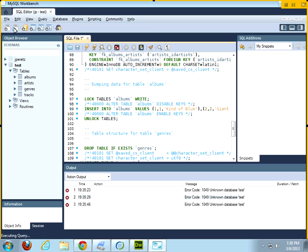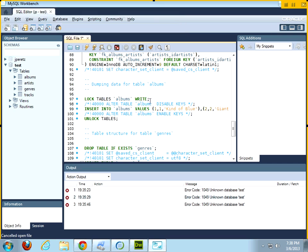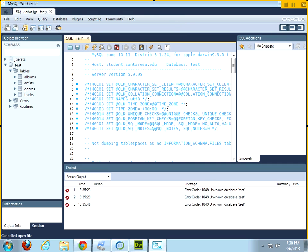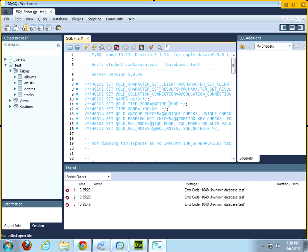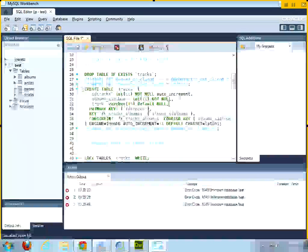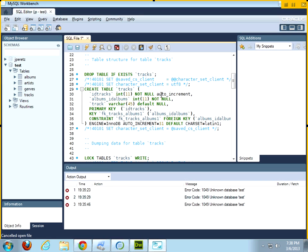Another way of doing it is you could save that text to a file and then open the file using this widget right here in order to run the scripts that are in that file. The important part is, what is this script doing? Well, okay, so I created this from an export of a database I created. So let's look at the statements.